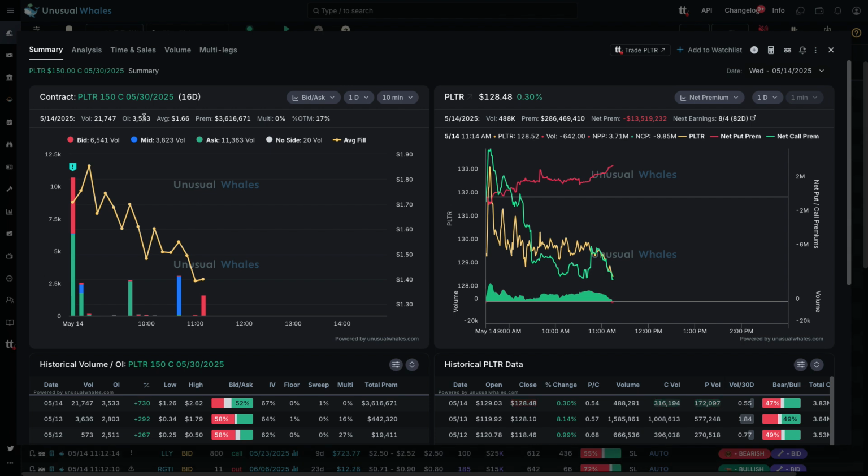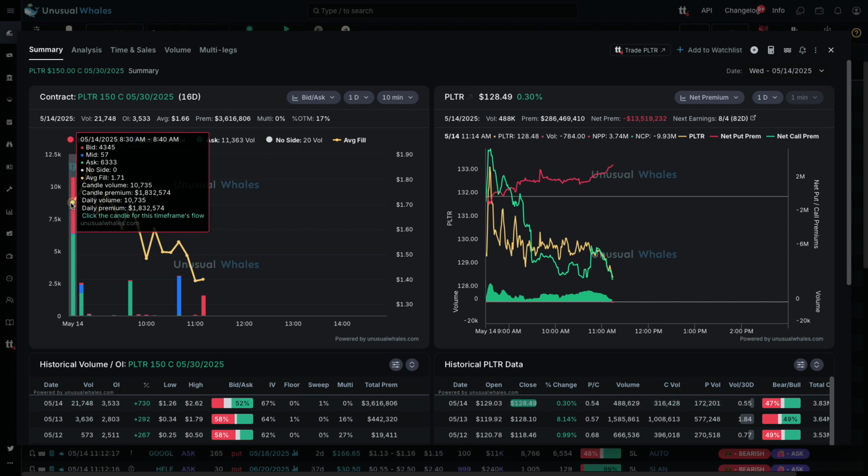We look at the open interest, only 3,500. Wow, the volume flying today. They sent it right at the open. Let's see, a lot of bid volume there, a lot of ask volume as well. So it could be buyers and sellers selling the 150 calls or buying them.